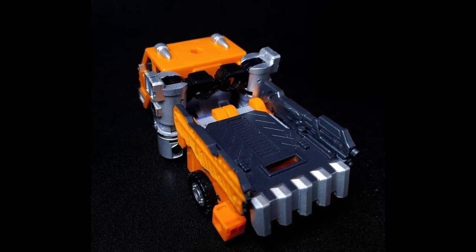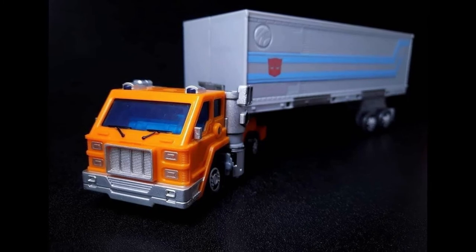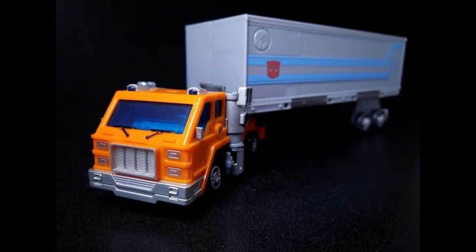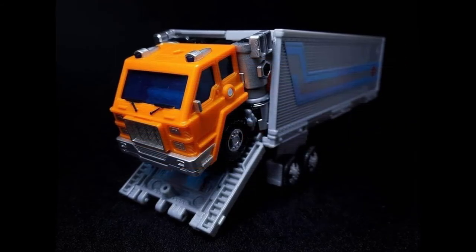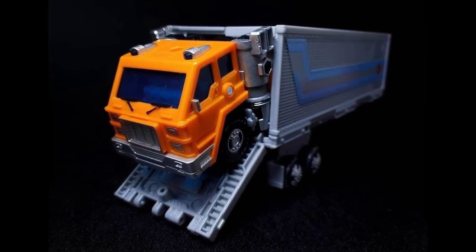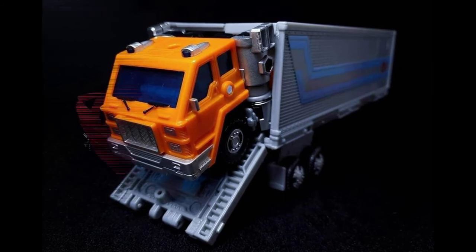And then here he is carrying Optimus Prime's trailer, which that trailer is all trash, man. And third party, make us a better trailer, please, for the love of Transformers. And here he is going in the back of Optimus Prime's trailer. Yeah, it's pretty dope that he can fit back there. I don't know, it looks like he's hard to fit.